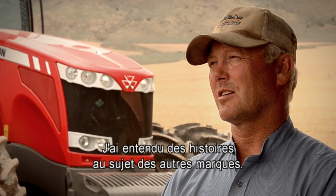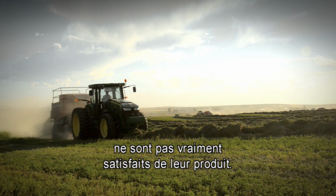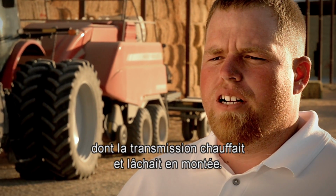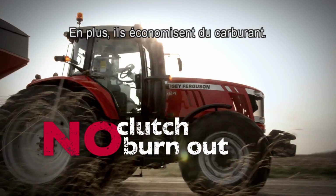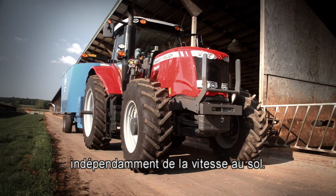I've heard some of the competition, some of those that are driving the IVT and the Deeres aren't extremely happy with their product. With the feedlot, they were running a Case tractor that was burning up a transmission on the hills. They switched to the Massey tractor with a CVT transmission and they have had no problems, plus they use less fuel.